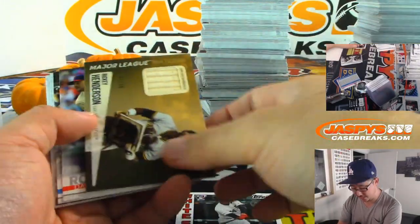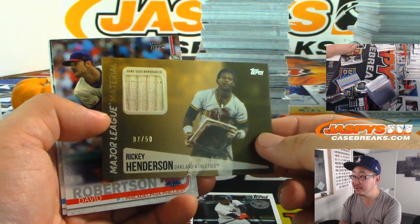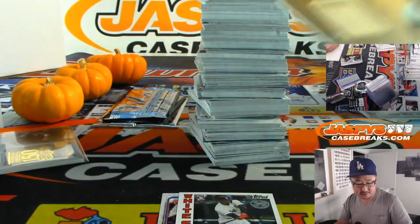Eloy Jimenez and Rickey Henderson. Major League material, numbered to 50. The Man of Steel, that goes to the A's. That'll be for Eric.